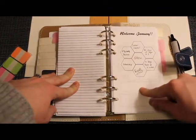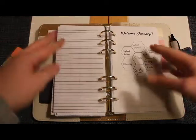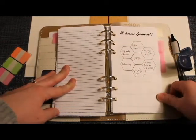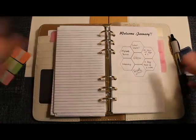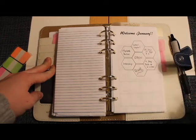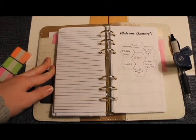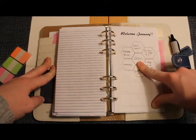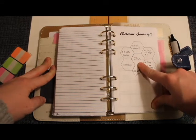I made this. This is super popular right now. I can't tell you who came up with the idea of making hexagons on a dashboard, but if you haven't noticed, a ton of people are doing it, so I thought I'd do it too. And I made mine like a little flower. So it's Welcome January. I stuck my word of the year in the middle, which I have a blog post about and I can link you to down below.